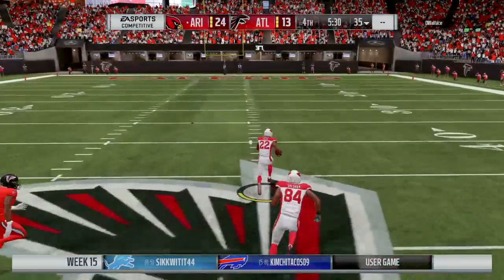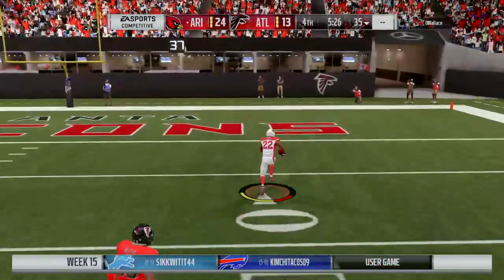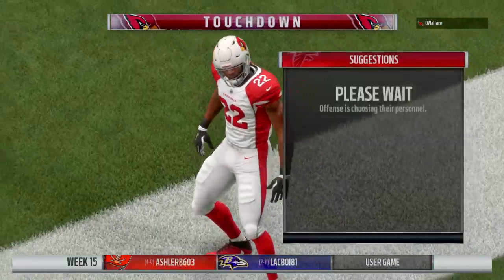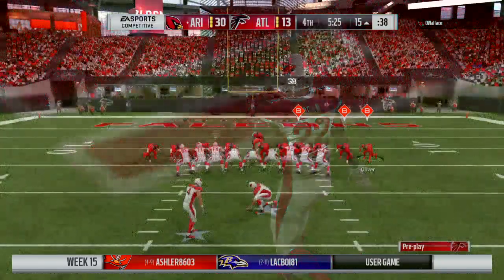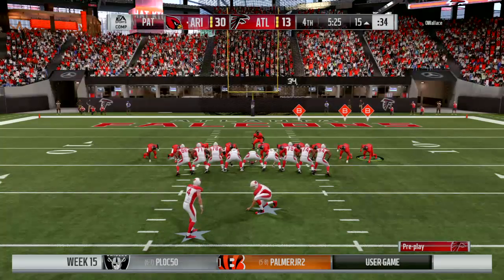And an alley to run. The 40, the 30, 10, touchdown, Cardinals. A great play there with what they'll score a 106-yard return. And the Cardinals will extend their lead.